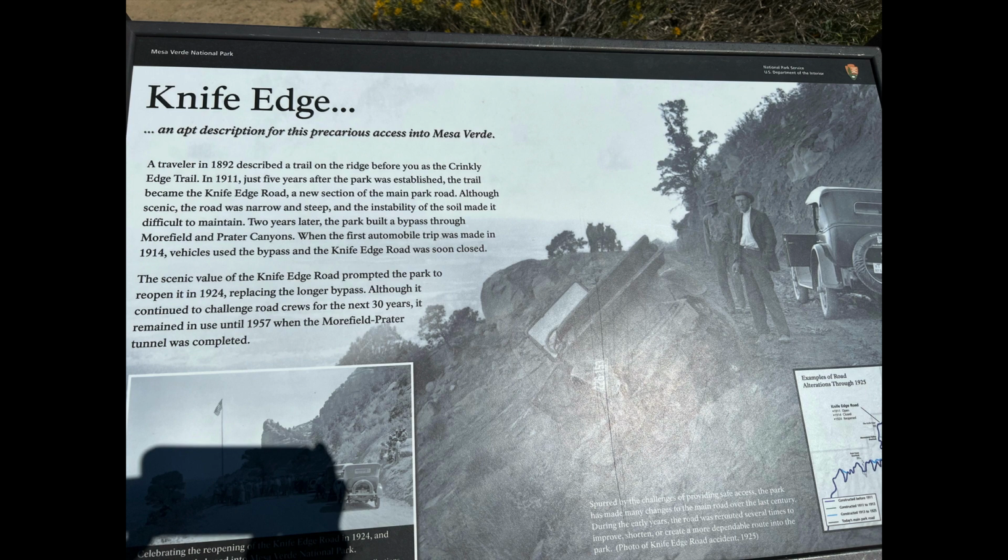There are a number of these things that I photographed. I didn't get everything in the screenshots, but if you want to take the time to read that, you can pause. There's our countdown clock before I advance. I'm going to advance right now.